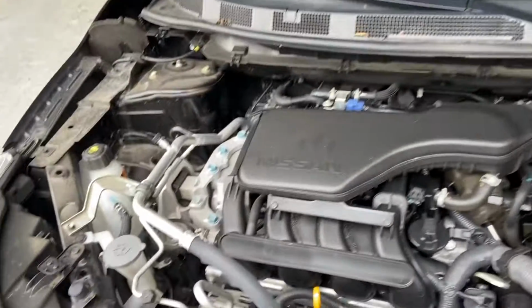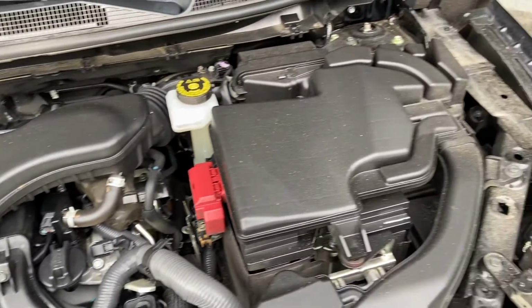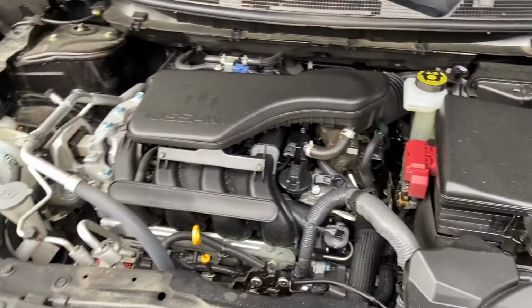All right, so let's talk about powertrain. Now, in the North American market, the Qashqai or the Rogue Sport comes with one engine. That's it. It's a 2-liter 4-cylinder engine, 141 horsepower, 147 foot-pounds of torque. This car comes in at 3,400 pounds, and that engine paired with the CVT is just a disastrous combination.